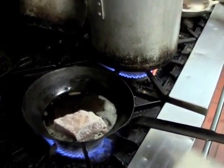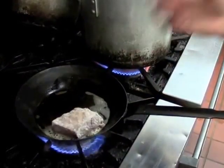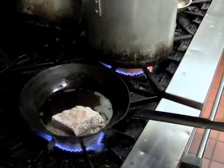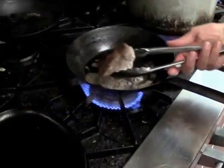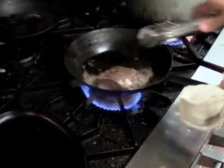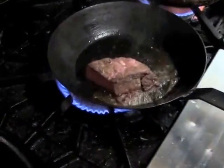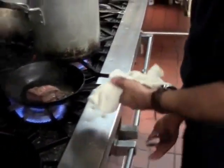And does that hold well? It does hold well, mostly because of the fat content that's in there. The fat helps keep the heat in the beef. Right. But we're gonna let that brown up and then we'll be ready to go. I'm getting a little nice color on there. Starting to fry up really nice. And from that, it just goes straight in the oven.